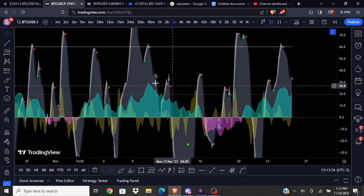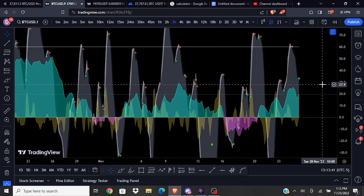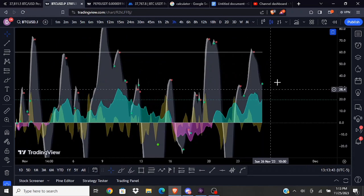So that is something. Now it is also putting in lower highs in the overall trend. So that is something to keep in mind, but we'll pay attention to how this develops here.